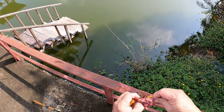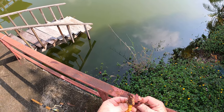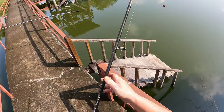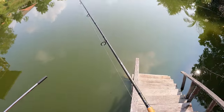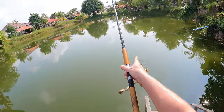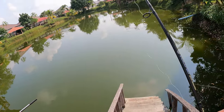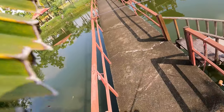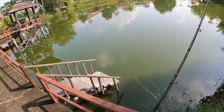So we're gonna throw a combo and hope for a catfish, guys. That's a big chunk of bait. All right, see what happens, guys. I put away the tilapia rig. I really just want to chill out and try to get us a big fish, see what happens.